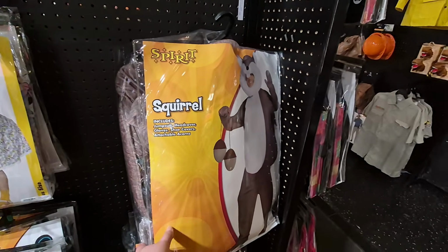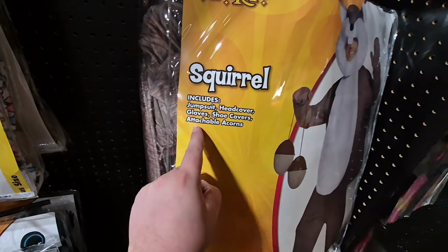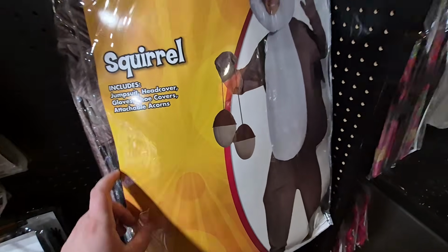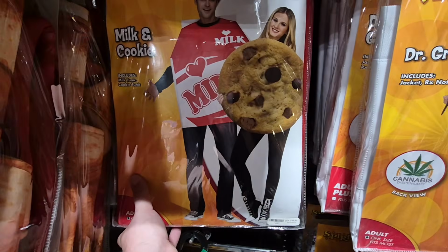This is a small store, but they have some of the big costumes. $80 for the squirrel. I love that. And he does come with the attachable acorns. Peanut butter and jelly, bacon and eggs, milk and cookie. That's a cool one for $50.